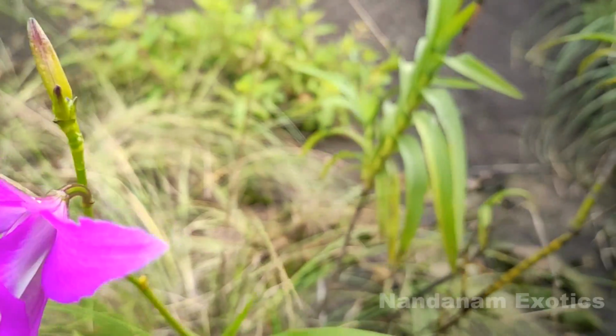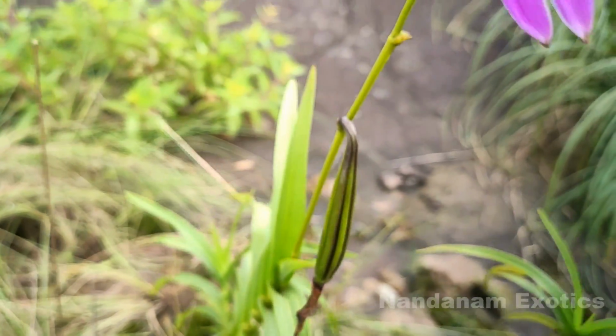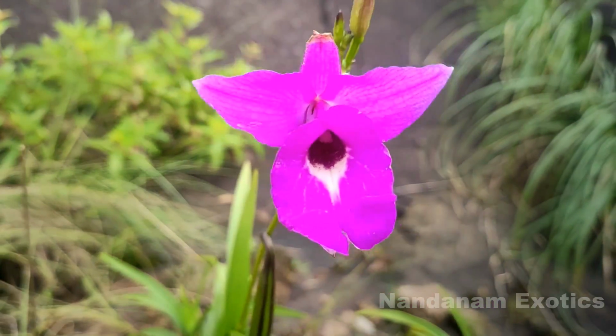They are sequential bloomers that keep on producing one flower after the other from the same stalk for a period of time.